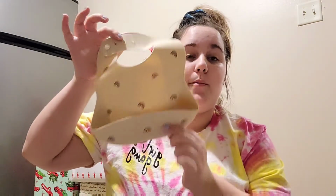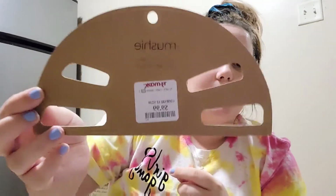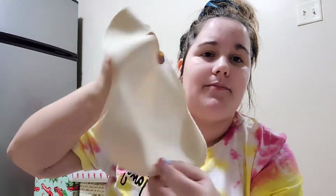Next off, I have a bib for her. This is a mushy bib. I actually have the thing here, but for some reason I took it off. But it's a mushy bib. I ended up getting this at TJ Maxx for $10, which I thought was a great price because they're originally about $13 a piece, not including shipping. This has little rainbows all over it, which I just think is absolutely precious. So I'm excited for her to get this because she uses bibs literally like 3 to 4 times a day. So I love that.